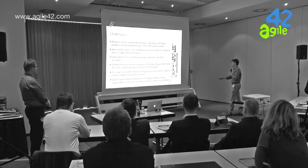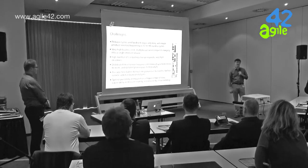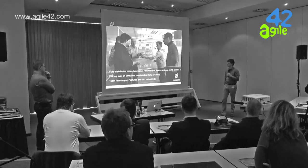And the average time before, the split responsibility distributed on a very large number of roles. Also, this is probably something you're familiar with if you are in a large corporation. You tend to have silos of competence split all around many, many different roles around the world also. So it makes it very difficult to make decisions fast and to react to customer changes, because most of the time you have a full committee of people that needs to be involved to discuss all the stuff.